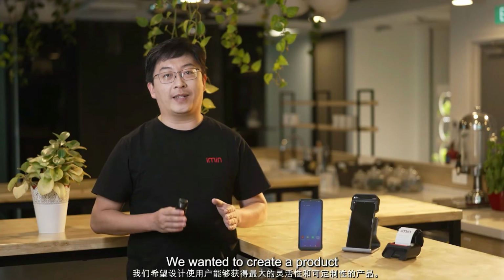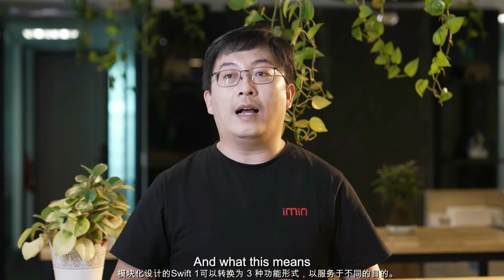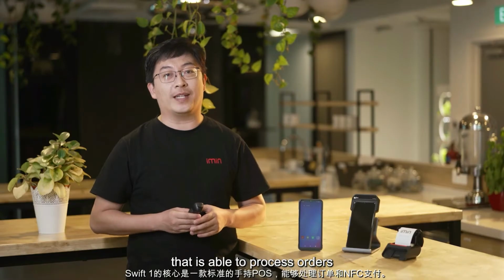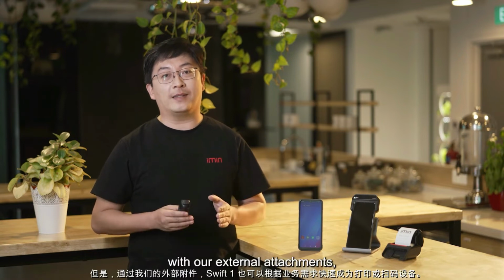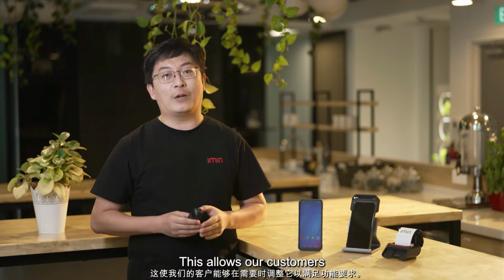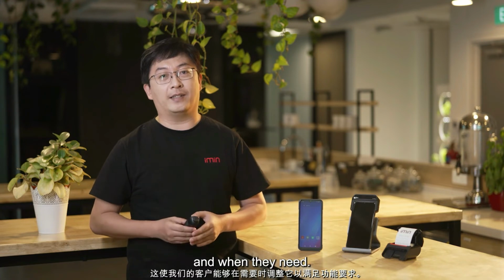We wanted to create a product that allows users to have maximum flexibility and customizability. And what this means is that the Swift 1 can transform into 3 function forms to serve different purposes. At its core, the Swift 1 is a standard mobile POS that is able to process orders and NFC payments. However, with our external attachments, the Swift 1 can quickly become a printer or a scanner as well, depending on the business needs. This allows our customers to adapt the device to suit their requirements and what they need.